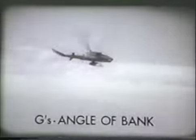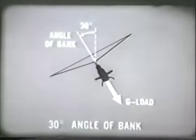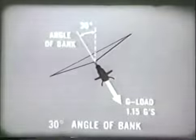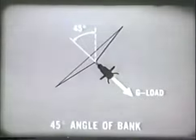In turns, the amount of G-load is directly proportional to the angle of bank. The rotor system must produce enough G's to sustain it. A 30-degree angle of bank measured from the vertical develops a G-load of 1.15 G's. The rotor system must produce 1.15 G's to sustain the bank.